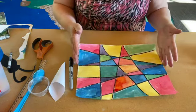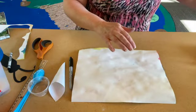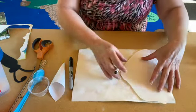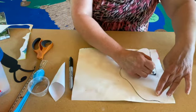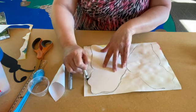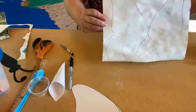So now we've filled all of the panels on our paper and we've let it dry completely. Once it's dried completely, you're going to turn it over, and you can either use the stencil of the butterfly wing or the butterfly wing that I cut out, and you're going to trace around with your crayon or with a pencil. Then be sure to flip the wing over and trace again. You want your painting to show on both wings. Then you're going to cut those out.